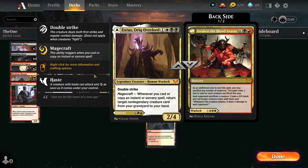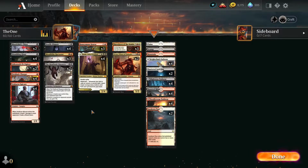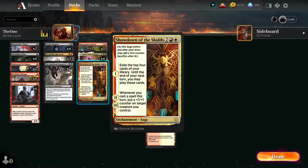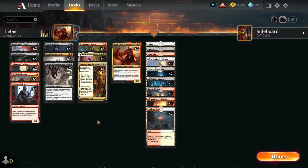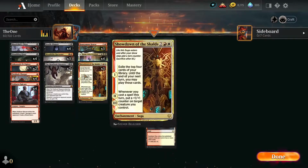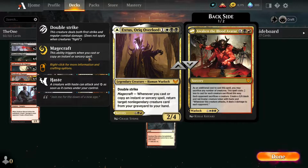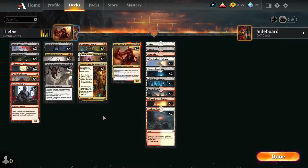We can also play the Exitus sometimes if we need to, if we have some instant or sorcery spells, to just take creatures out of our graveyard because he has his Magecraft ability, and the Double Strike synergizes very nicely with our other 4-drop, and this is Showdown of the Skald. I played some games, not a lot until now, I think like 7 games, a few of them were against Torii dice in playtesting, but also some unranked stuff. And often when you have Showdown of the Skald and you drop your Exitus, if you start giving counters to Exitus, he's suddenly, I don't know, like a 5/7 with double strike, so this can close out the games really fast.